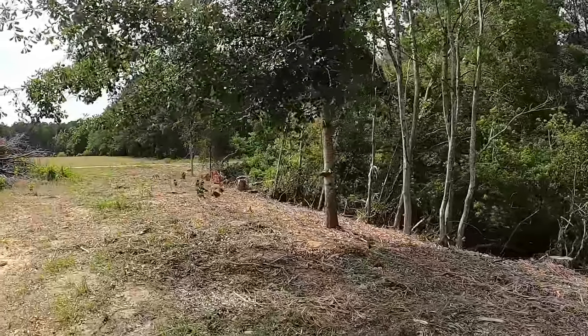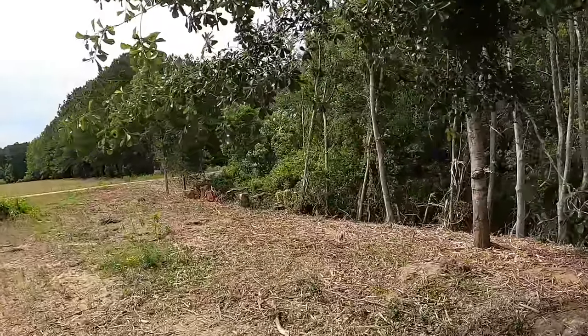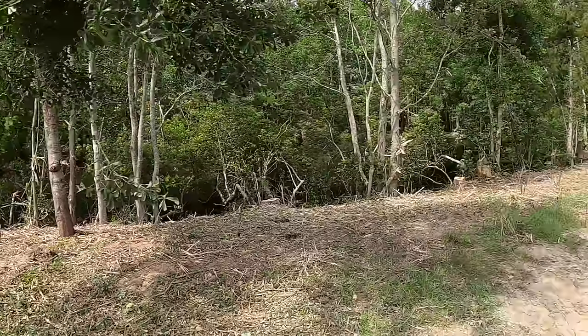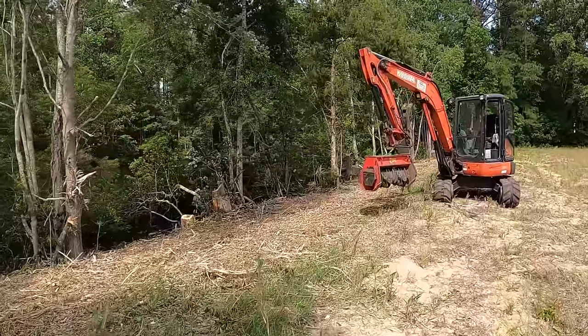Okay, everyone. I think this pond is done for what I can do. I'm not super happy with from where that corner was over there down to about right there where that big stump is. It's not super great.